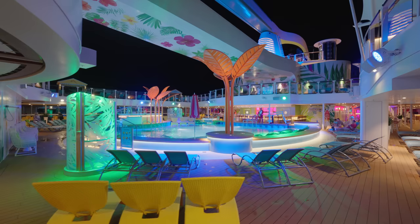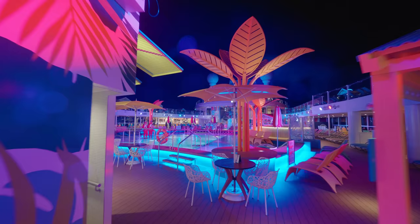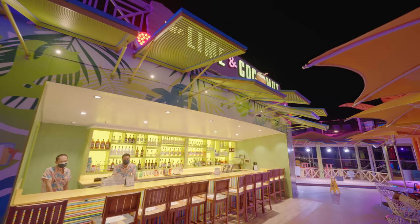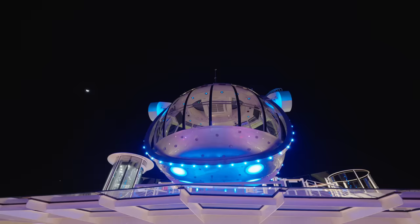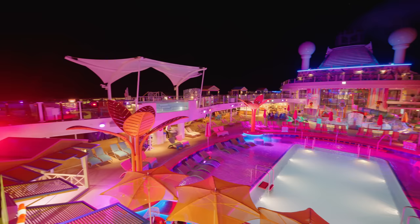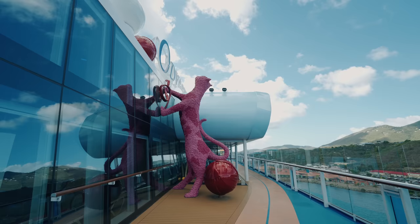And wow, the ship looks really beautiful and colourful on a night. Oh, just gorgeous. And towards the back of the ship, you'll find some larger-than-life artwork. A giant pink cat chasing a ball of wool.